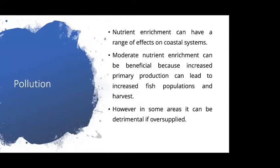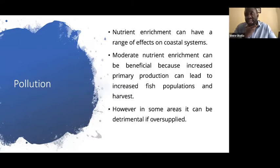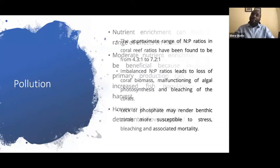When we have just enough or a moderate amount of nutrients, it becomes beneficial, because it increases primary production. The polyps in the corals and the phytoplankton in the water column need these nutrients, and by nutrients here we're talking about things like nitrates, nitrites, phosphorus, etc. With this, you see our fish population will also increase. However, when there's an oversupply of these nutrients, we expect to have detrimental impacts.